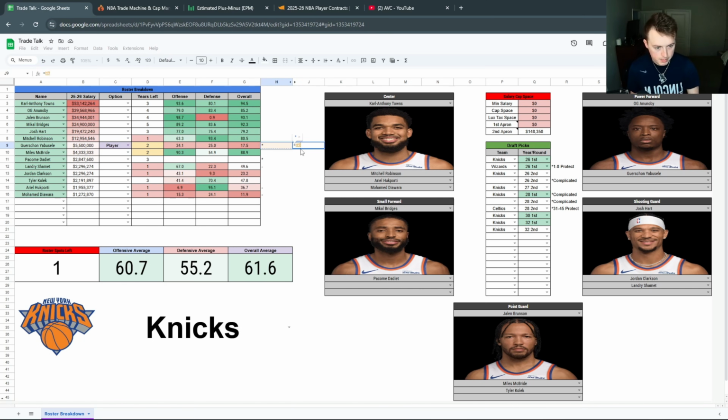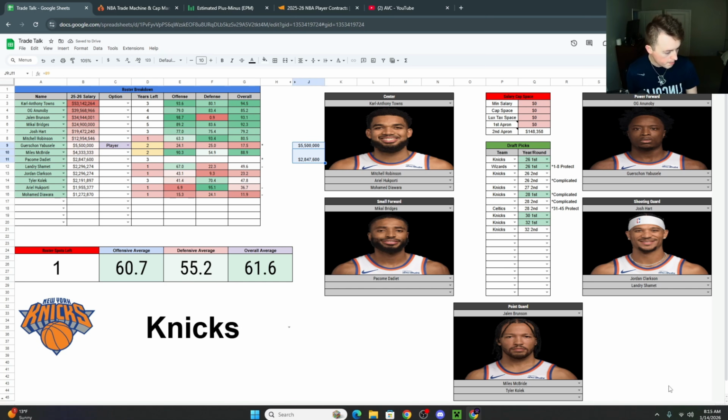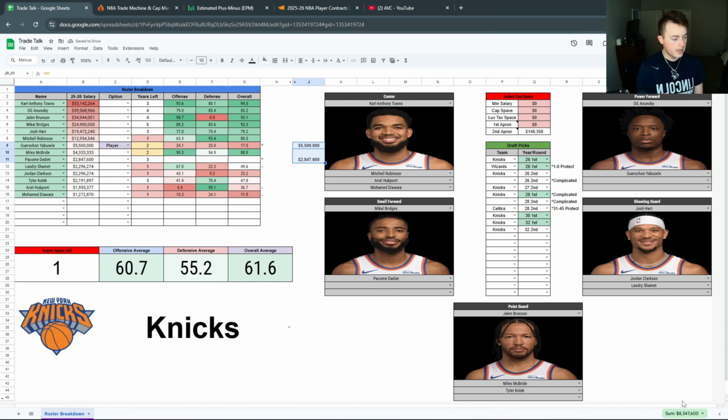So here's what I'm going to do. We're going to grab this amount of money here, because we know we want to trade these two. These are the two best trade assets that we have. And put together, these guys add up to about 8.3 million. So knowing that we want to get to about $3 million in space, that means we can only take back about 5-ish million for both of these guys. That's a good number to work with.